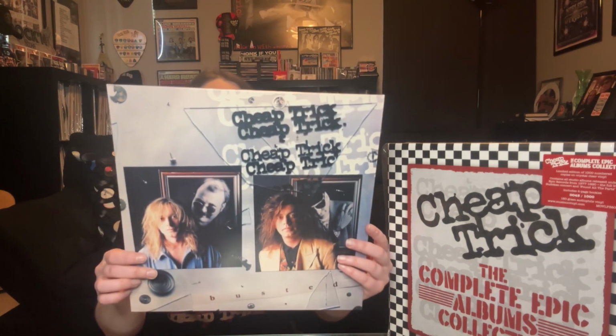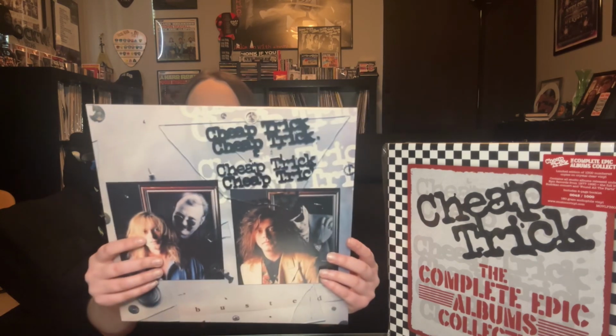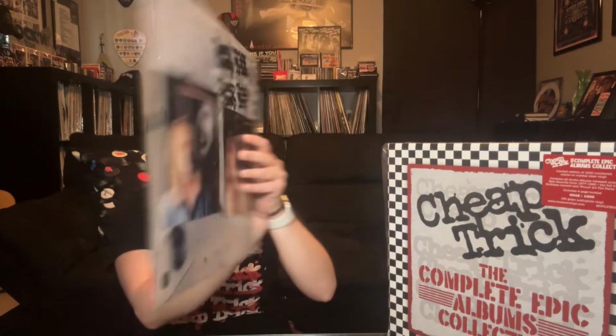Lap of Luxury. And last but not least, 1990. Final album released by this band under Epic Records, and that is 1990's Busted. Great songs on here. I Can't Understand, it's a favorite. Can't Stop Falling in Love is a classic. Walk Away is another great one as well.